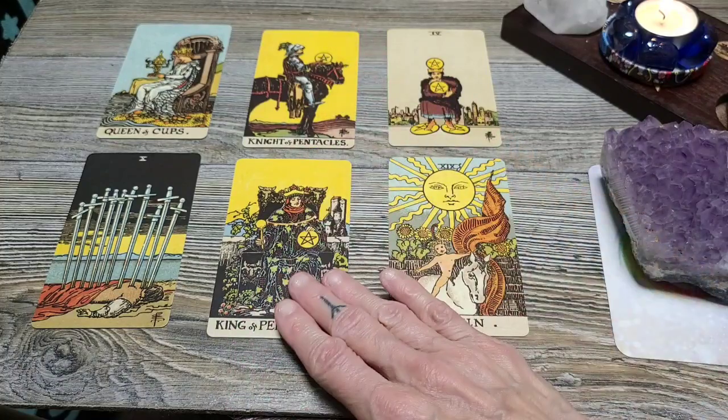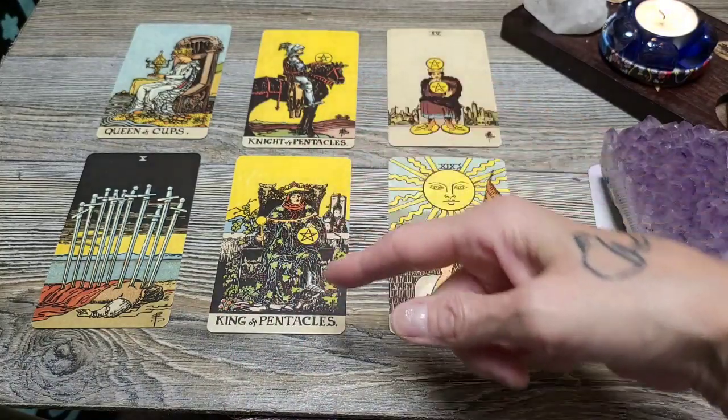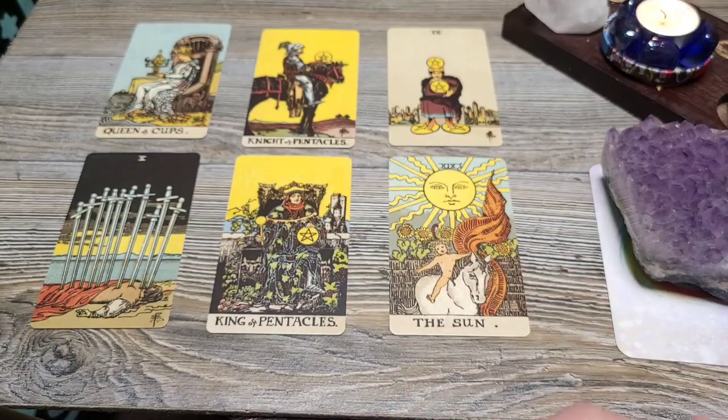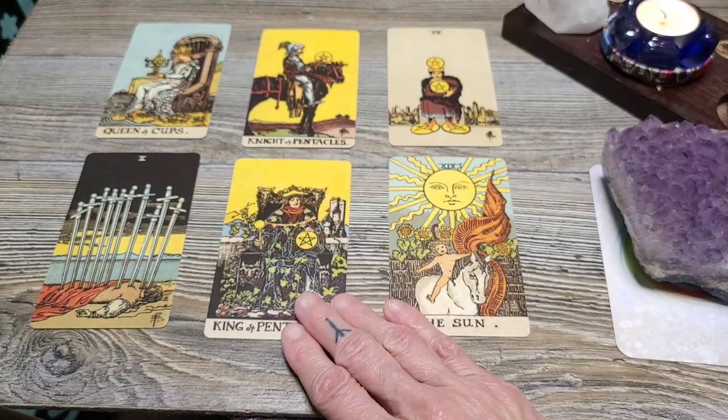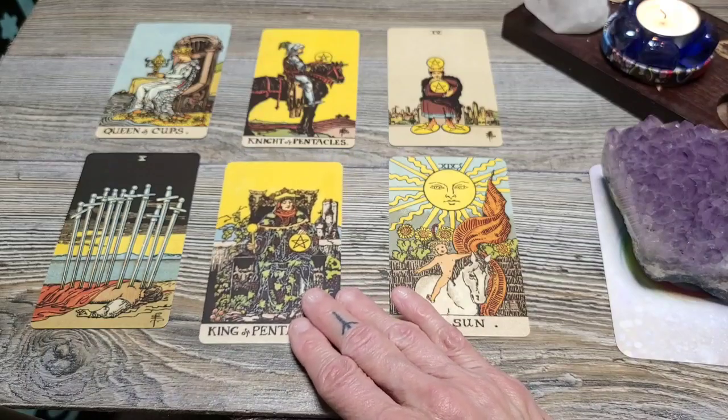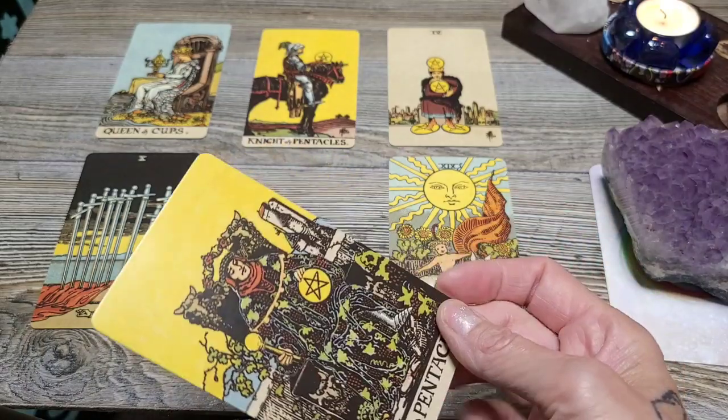But with the King of Pentacles underneath, it's like whatever work you're doing, whatever it is that you're waiting for, whatever it is that you're wanting to show or manifest is not going to go unnoticed. Somebody notices you. There is a promotion. There is a raise. There is something coming up. There's a higher power at work here.